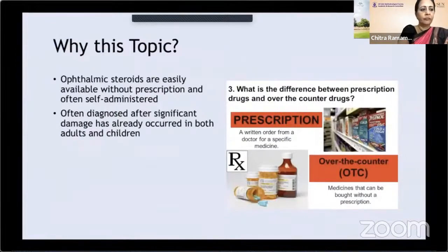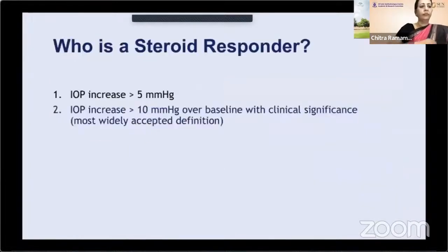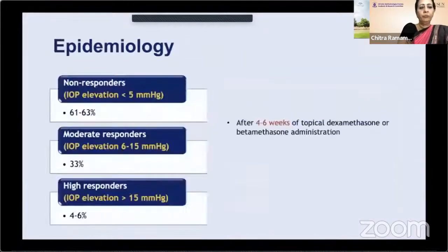So why this topic? Ophthalmic steroids are easily available over the counter, and many times patients are diagnosed at a very advanced stage because people don't realize the seriousness of steroids. So who is a steroid responder? The older definitions have gone. Now the most widely accepted definition is an IOP increase of more than 10 over baseline with also some clinical significance.